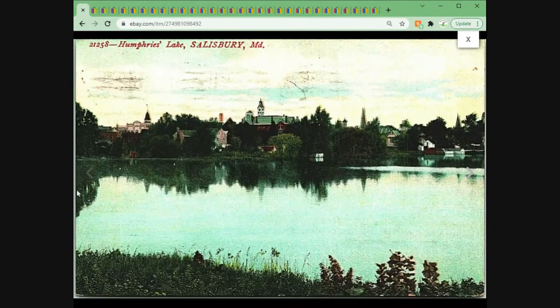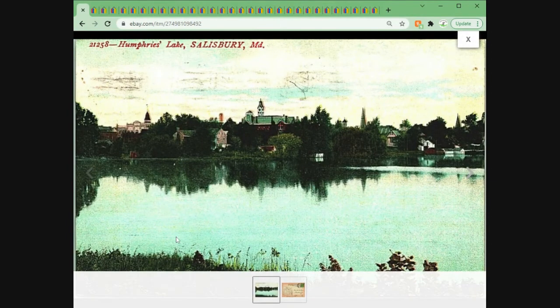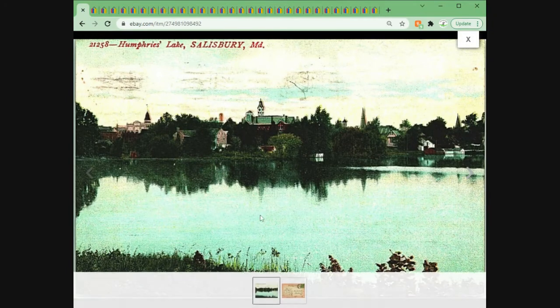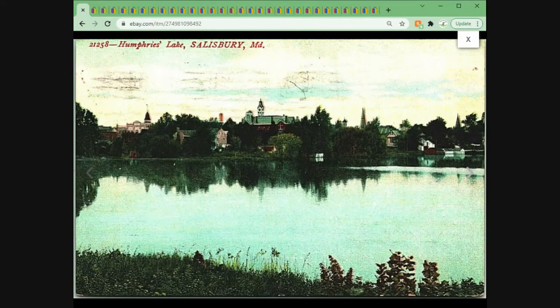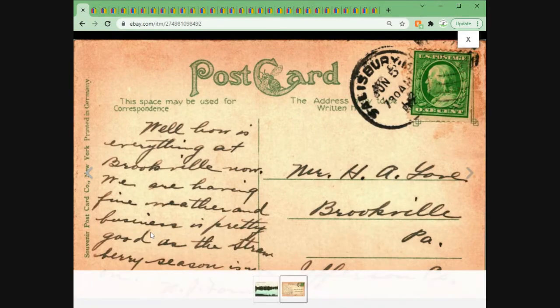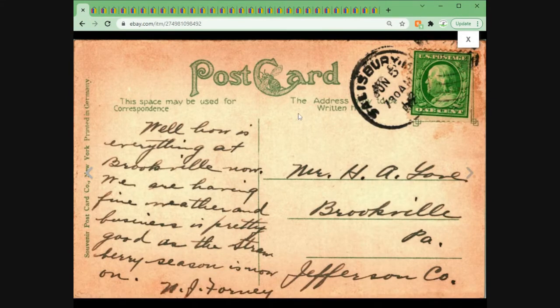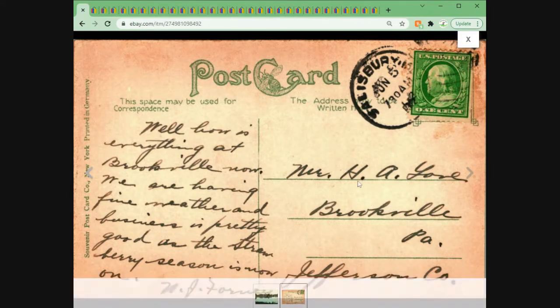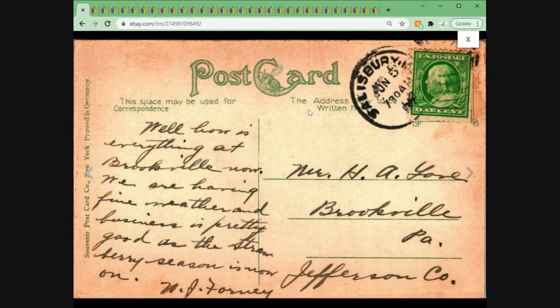Here again, we've got that really big field of this interesting, much lighter tone. This one looks very painted. I love that, again, symmetrical sort of line horizontally across where we see up top the subject and down below the reflection. Humphreys Lake in Salisbury, Maryland. This is from the collection of Mr. Herbert Love. And, how is it? Everything at Brookville now. We are having fine weather and business is pretty good as the strawberry season is now on. From Mrs. Forney.